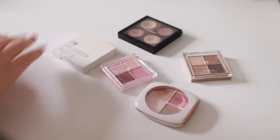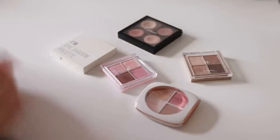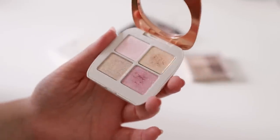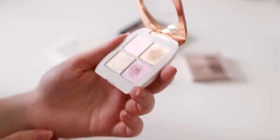Alrighty, so here are my eyeshadow quads. Not many of them, to be completely honest, but let's just run through them really quickly. First off, we have this one from Flower Beauty. This is the Petal Play quad, and it is very pretty. Some of these metallic shades are really, really gorgeous, actually.